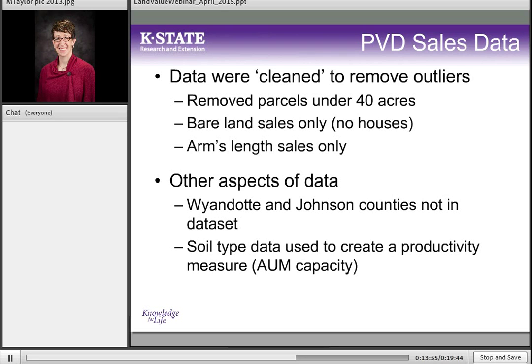And then we augment the soil type information that comes from PVD with information from the NRCS, the Natural Resource Conservation Service, which has a productivity rating for every soil type in the state of Kansas. So we come up with a weighted measure of the productivity, where you take all the soil types and weight them by the proportion of the parcel that they make up, and then you multiply them by this productivity rating from NRCS. And that productivity rating specifically is based on AUMs, which is a measure of how many cattle can be supported if that soil type was growing grass. And so it gives us a good idea of the slope, the water holding capacity, and just the general productivity of those different soil types. And it's a substitute for being able to actually go out and look at the ground and see what it looks like and have some sense of what its yield potential would be.